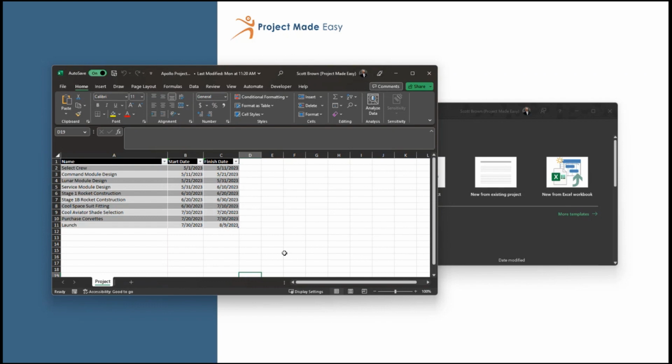It's called the Apollo project. We're going to select the crew. We're going to design the command module, the lunar module, the service module. We're going to build the rocket stages. We're going to get these guys in cool looking space suits and cool aviator shades. And as you know, if you've watched any space movies, at least for the historical space, everybody's got to have a Corvette. We got to get these guys a Corvette. Then we'll launch the rocket. So those are our tasks.